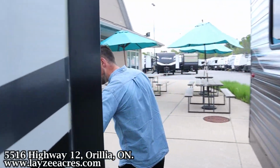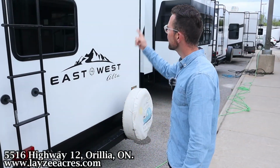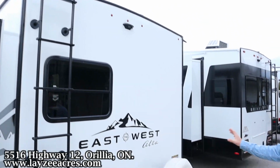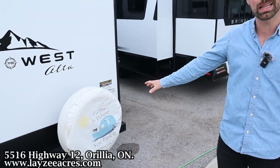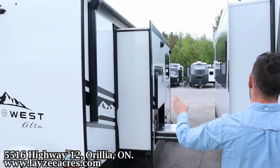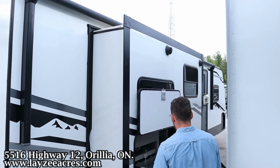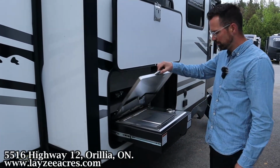Continuing on the backside, 50 amp detachable style cord, roof ladder, get up on your roof, check your seals every 90 days. It's prepped up there for a backup camera, a full-size spare that we're gonna put a beautiful Layzee Acre tire cover on top of, and then our electric awning starts here at the back, goes all the way forward, covers our main door, covers our kitchen slide, and we do get an outside kitchen, which is cool.